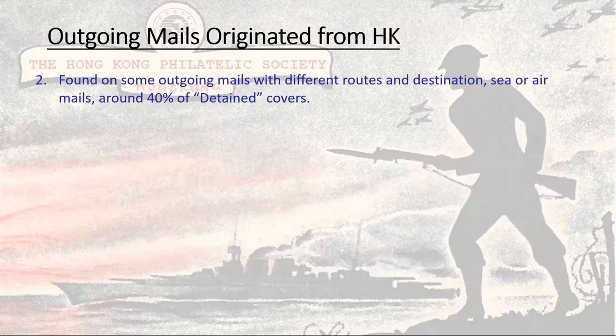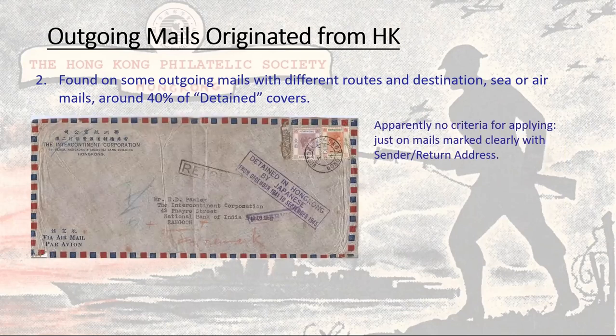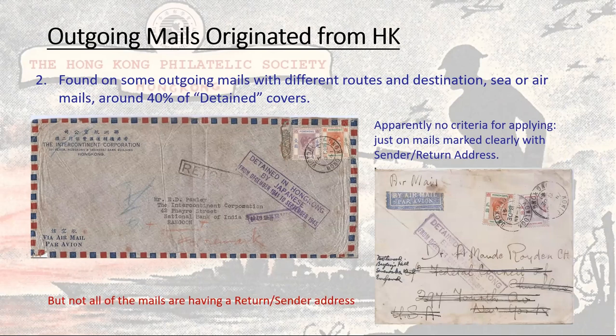And then the second category of mails having the two markings are outgoing mails with different routes and destinations, sea or air mails. And with my simple calculation of a limited database, I found out that around 40% of detained covers are having those two markings. And as Richard mentioned, apparently there was no criteria for applying those two markings, just on mails marked clearly with the sender or return address. But not all the mails are having such a return or sender address, like the cover on the right.